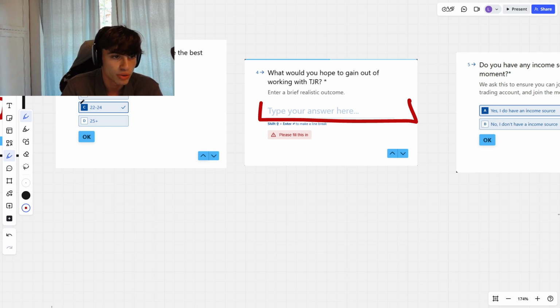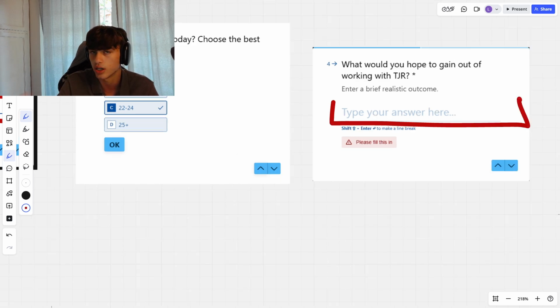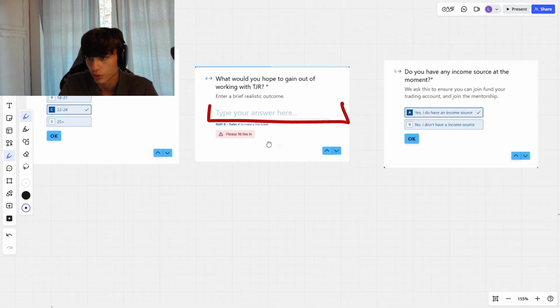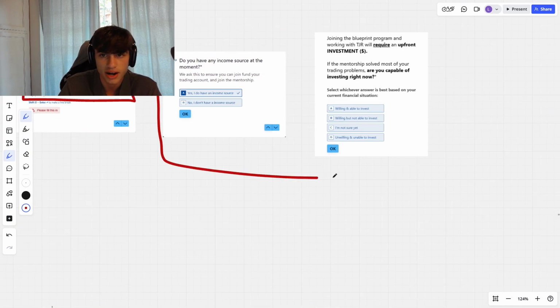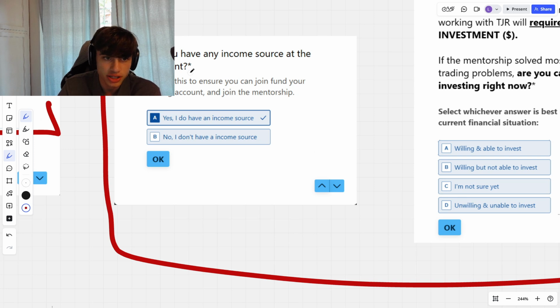Same thing for the age demographic. If they see that most of his audience is under 18, which is really not, they're obviously gonna use a language for people under 18 years old, and obviously they're not gonna talk like they're talking to 50 years old. And these two questions are the ones that actually matter and that decide if you're gonna get on a call or not. So do you have any income source at the moment?